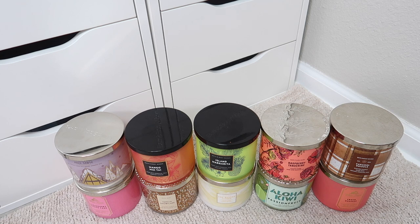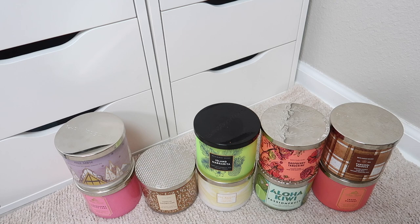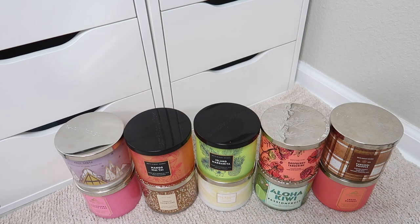I feel like that's the only one that I'm just kind of like, I really like it, but I probably wouldn't buy it again. Like, I would rather buy Island Margarita or Raspberry Tangerine or Aloha Kiwi or Sunwash Citrus over Mango Mai Tai. Also, this one is from 2020. I don't remember if I said that or not, but there we have that. Next, let's see. Where do I go next?